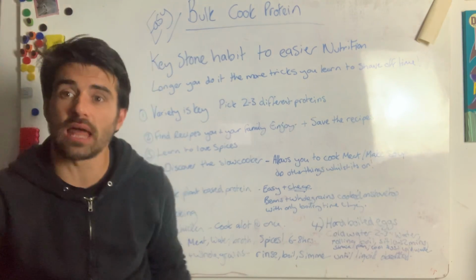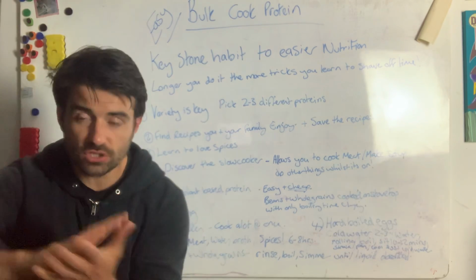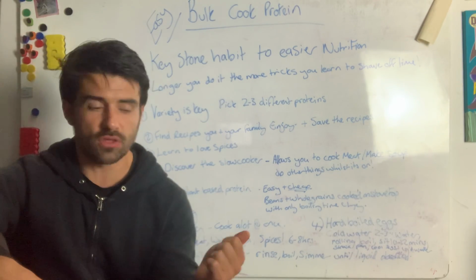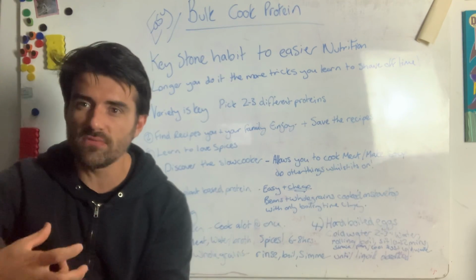Finding recipes that you like is super important as well. Save those recipes. At home we have a book full of all our favourite recipes, and what I'll do is flick through those on a Sunday, look at the meal prep and go, right, okay, I'm having that one and that one and that one today. Because flavour is key to this.